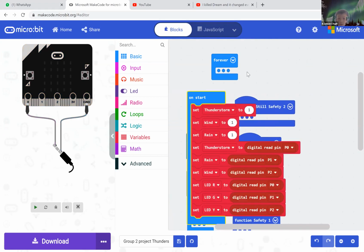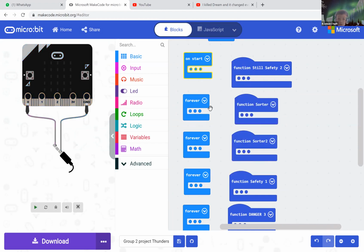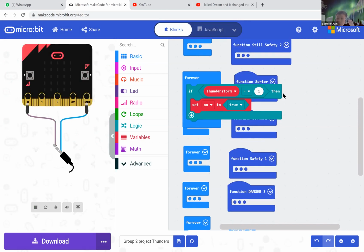This is how we test the project coding. If it equals 1, it means it is active. So if this is 1, it will send a signal to let us know there's danger. And this one is when thunderstorm equals 1, it will set on to true to make the whole thing work.